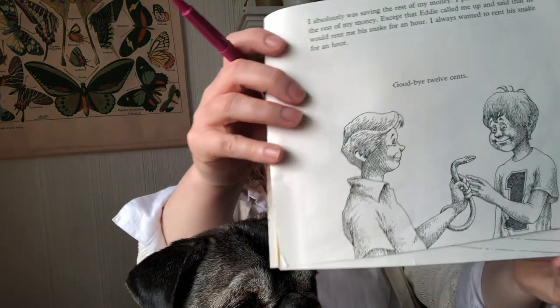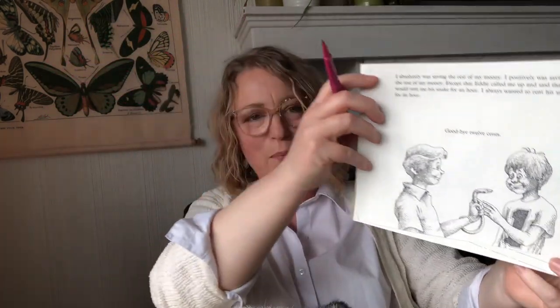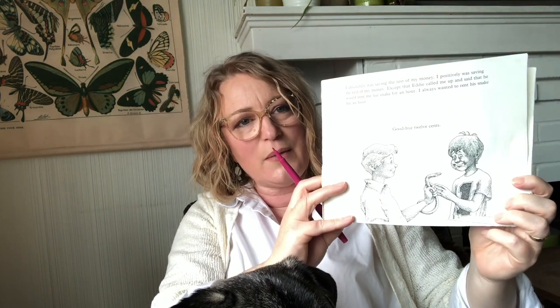I absolutely was saving the rest of my money. I positively was saving the rest of my money, except that Eddie called me up and said that he would rent me his snake for an hour. I always wanted to rent his snake for an hour. Goodbye, 12 cents. What about you? Would you ever want to rent somebody's pet snake? I don't think I would like to have a pet snake. I don't know if I like snakes. So how much did he spend on that snake? He spent 12 cents. So write that down, 12 cents.